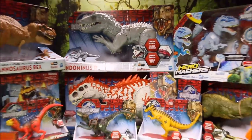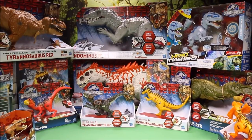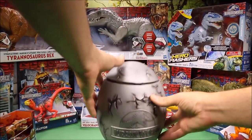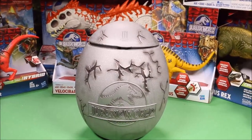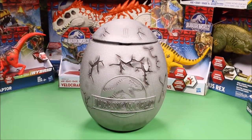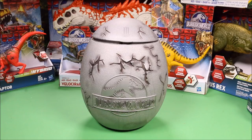I mean, there have been a lot of complaints about the Jurassic World toys. But overall, I think they were awesome. Some of them were cheaper quality, but they were a lot of fun. Okay, let's get to the giant surprise egg. First of all, this giant surprise egg was a movie souvenir that I ordered from Thailand.